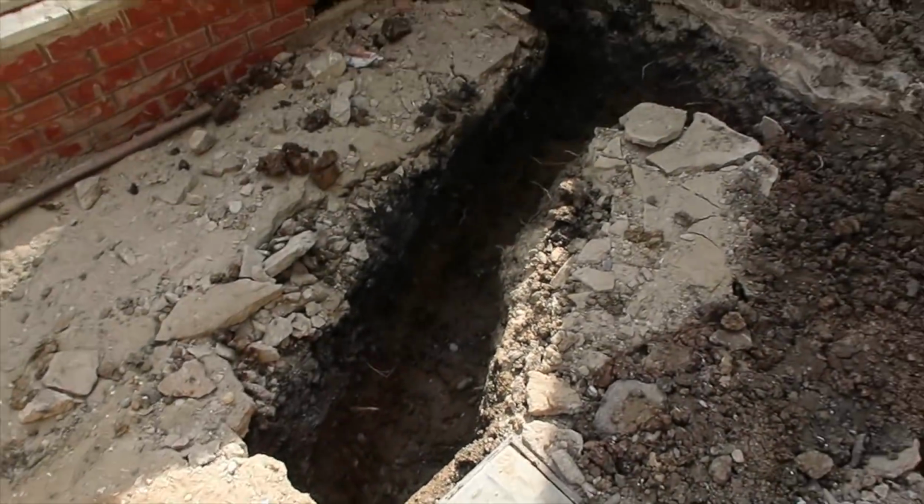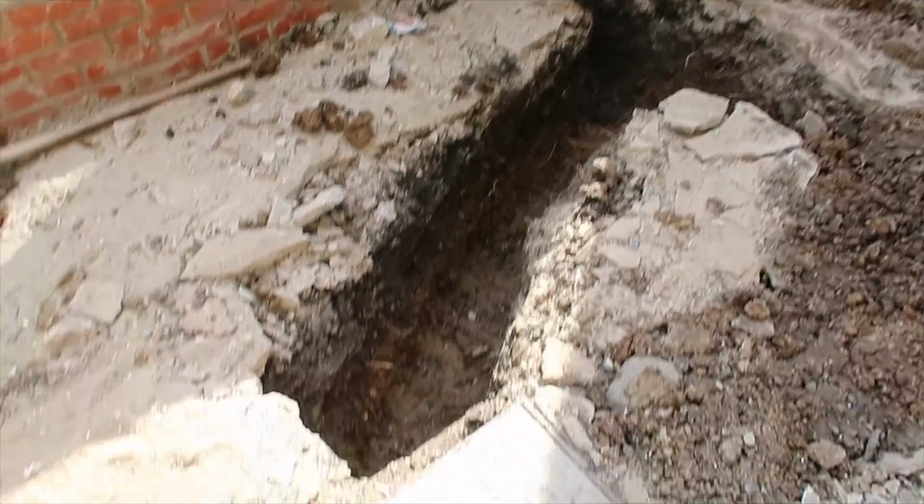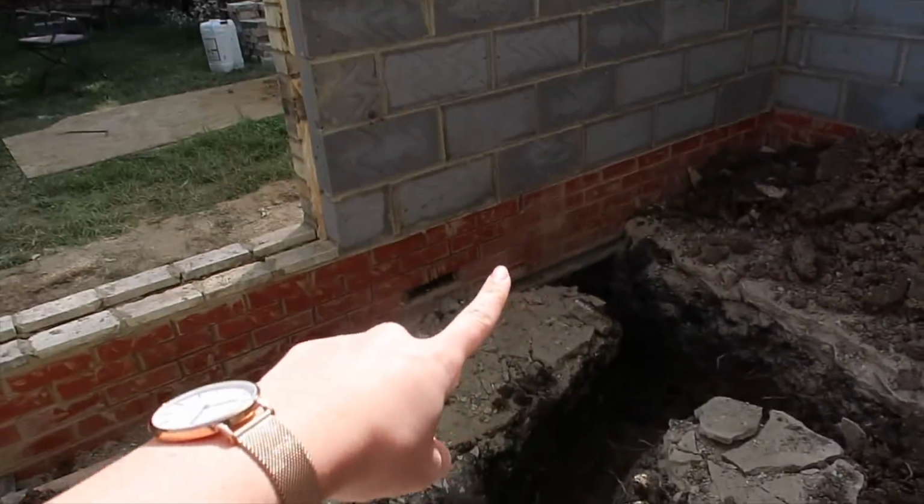As you can see outside, they've dug this for the drain, because we have to move this drain to behind the new wall.